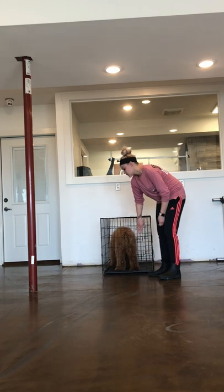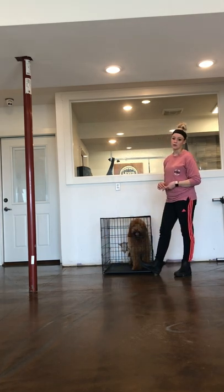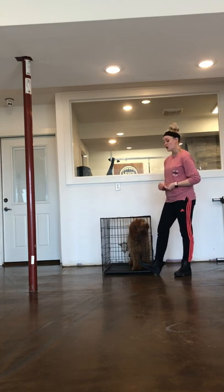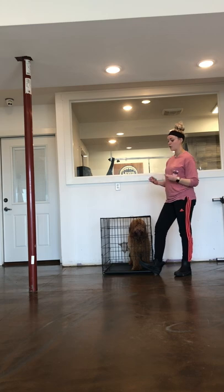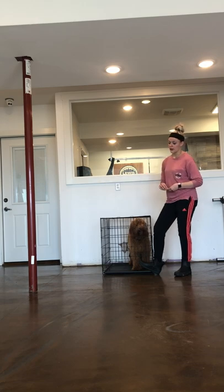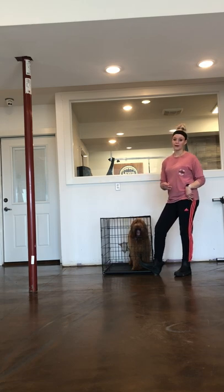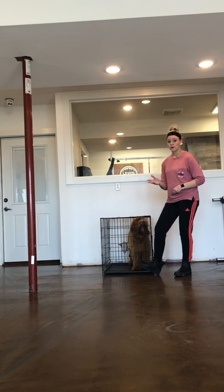We also use the wait command when walking through doorways or across the street. Same thing, if I went to walk out the doorway with her and she went to barge out, closing that door, putting her back into like a sit or something, having her wait it out. Worst thing I could do is say wait, open up the front door, have her barge out, and just get her away. You want to make sure you close her back into the house or whatever setting it is and start over with that wait command.